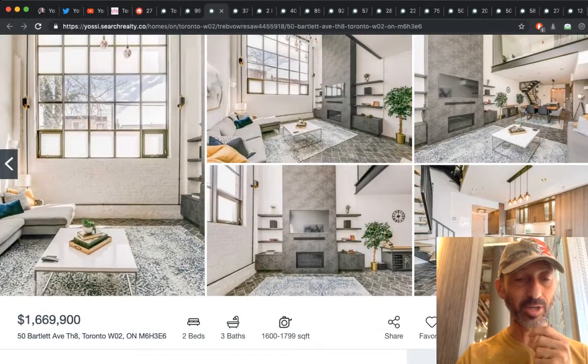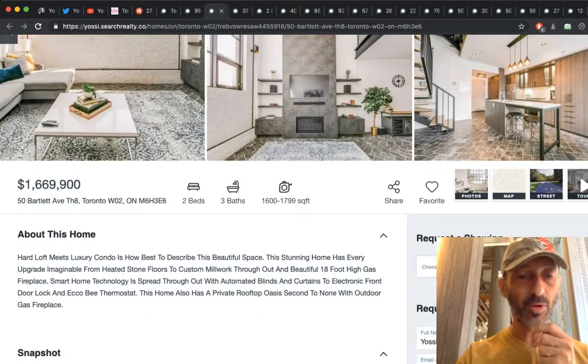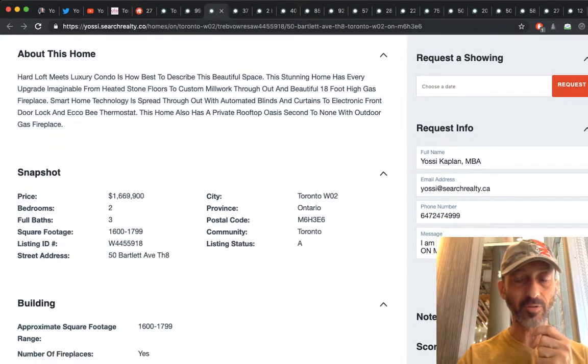Going to go a little modern here. This is on Bartlett Avenue, 50 Bartlett. This is townhouse 8 on the market right now, asking $1,669,900. Here you'll find a 2-bed, 3-bath with over 1,600 square feet. And you can see all the info if you go down here.